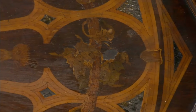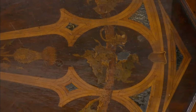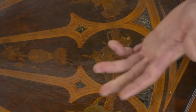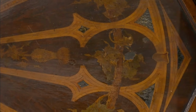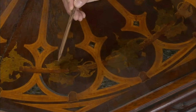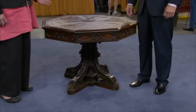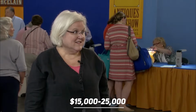designs. The craftsmanship and rarity of this piece make it highly sought after, especially among sophisticated individuals or clergy who appreciate its Christian-inspired symbolism. This exceptional table, with its historical significance and exquisite craftsmanship, adds to its intrigue and would be worth $15,000 to $25,000.